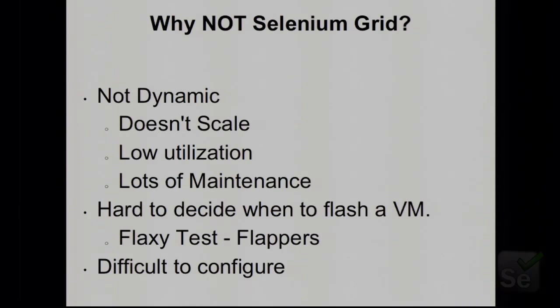So did we choose Selenium Grid? No. Why didn't we choose Selenium Grid? First, it was not dynamic. We had all these static VMs sitting behind Selenium Grid doing a specific kind of workload. For example, we will have 10% of capacity just doing IE6, 20% of capacity just doing IE7, and the rest all doing Google Chrome. We want all of this to be dynamic. Why? Because sometimes a release is just happening for Google Chrome, and at that point, we want to run all of our Google Chrome tests. We don't want to use IE6. So Selenium Grid was not dynamic for us.